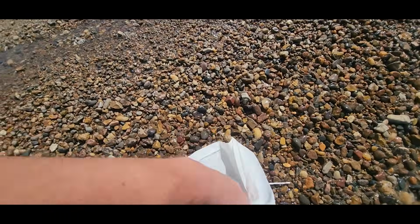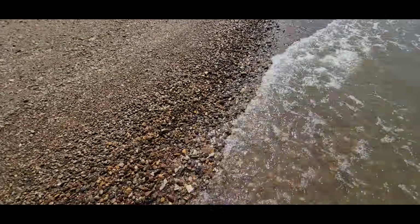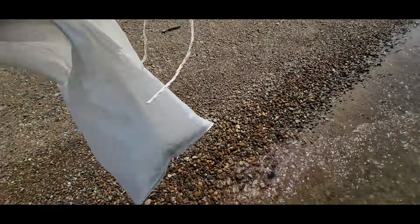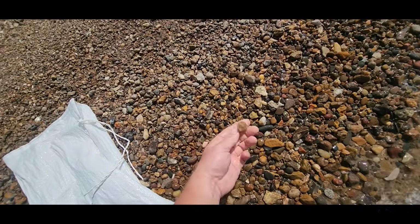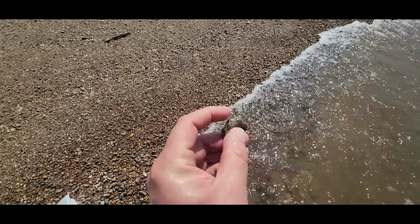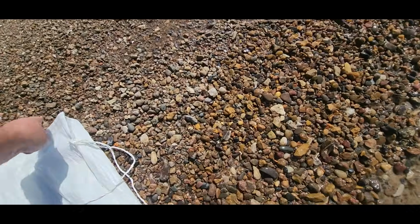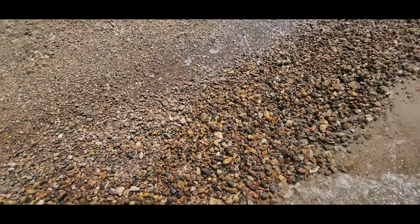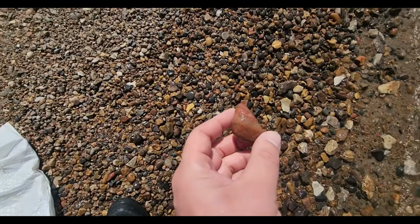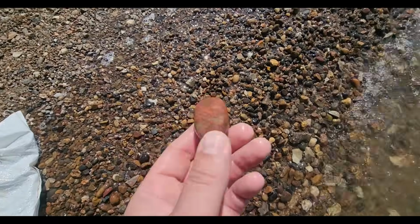Nice little rolled honey agate. Man, this has been a good day so far. I'm filling up my bag quite nicely. What do we got here? Now, wait for the wave to come back in and see what it does there. Okay, that's cool. It's got some calcite coating on it. Might not be anything, might be something. I'll have to cut that piece. It's not very big, so I can use my little saw. Now this is pretty, but it's wet right now. But you can see the quartz banding throughout it.